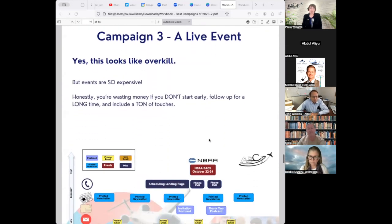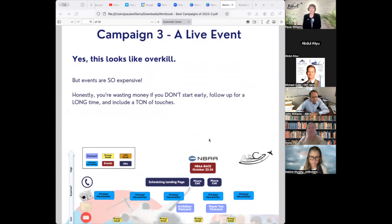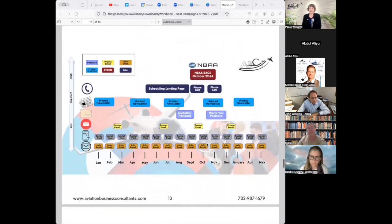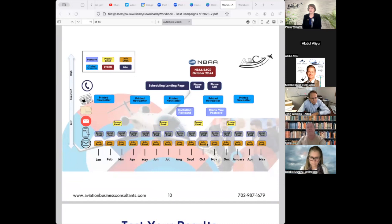So, all right. And then campaign number 3 is a live event. And this is going to look like overkill. And everybody's going to go, oh my gosh, we would never do that. That's so much work. But the thing is, these events cost thousands of dollars even to just walk in the door, because you're spending money on travel and hotels, and admission is going up, and your association dues, all of those things are in the thousands, or if you have a booth, they're in the tens of thousands for this sort of thing. So you don't want to spend that kind of money without having done the prep and the follow-up.